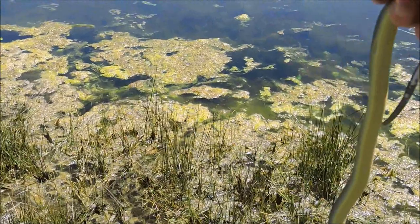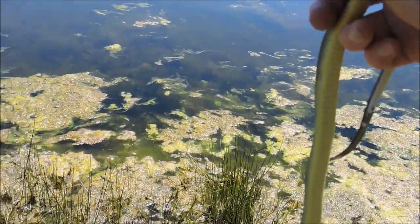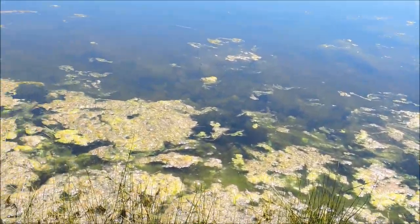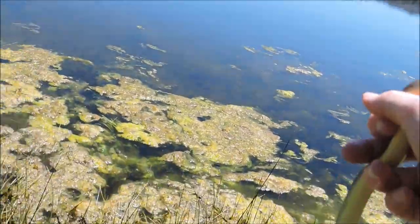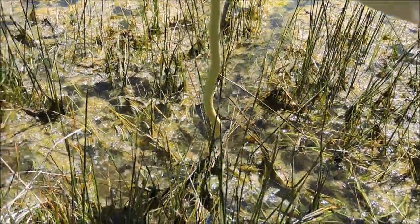All right, so we're going to let him go basically right where we found him, which I think was right in here. Right. Somewhere. Yeah, you can see where I dragged him out right there. Okay. So we'll let him go back where he was. There you go, buddy.